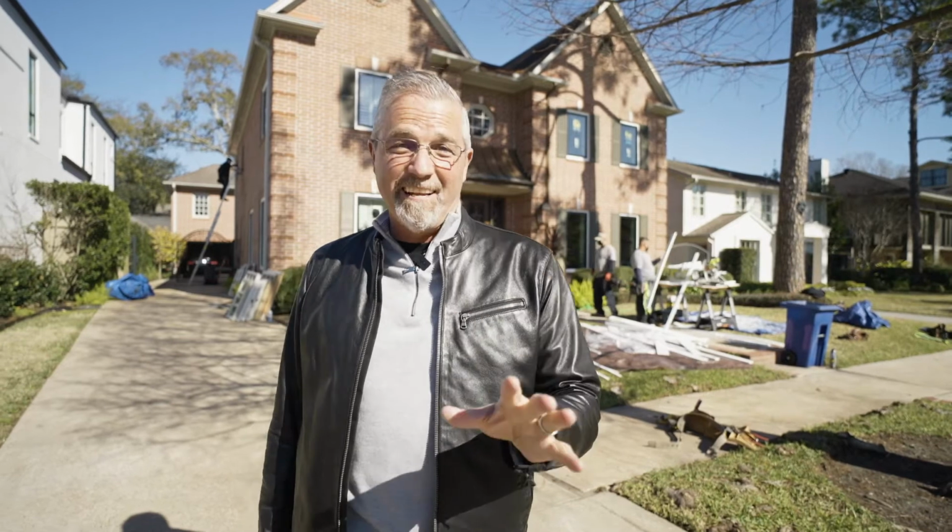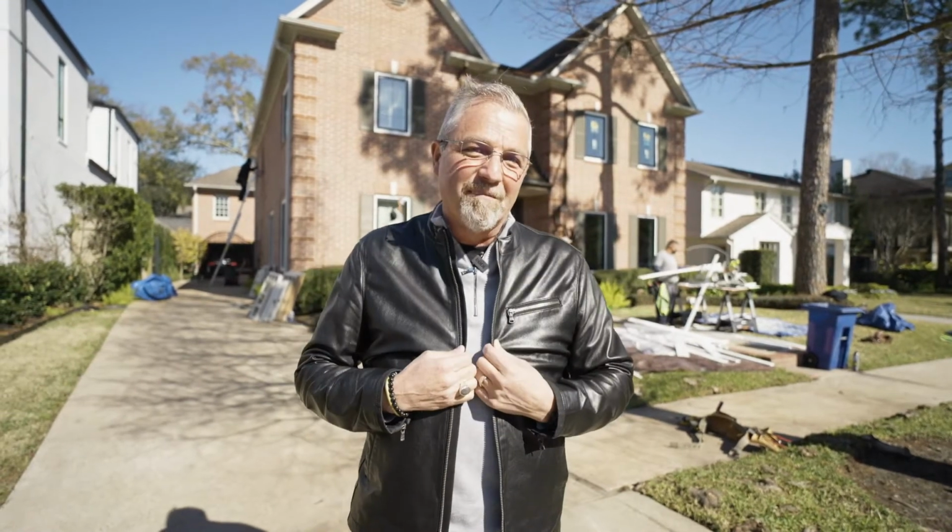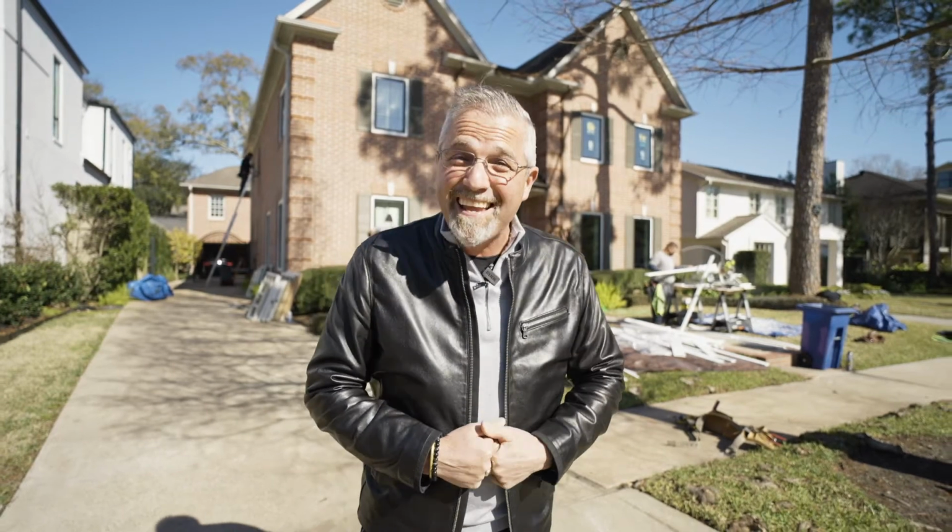Today, it's winter in Houston. As you can tell, I'm wearing a jacket. When I say winter, I mean we're in the low 40s maybe today.